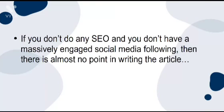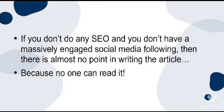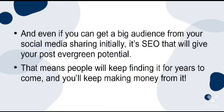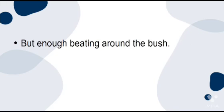If you don't do any SEO, and you don't have a massively engaged social media following, then there is almost no point in writing the article, because no one can read it. And even if you can get a big audience from your social media sharing initially, it's SEO that will give your post evergreen potential. That means people will keep finding it for years to come, and you'll keep making money from it.